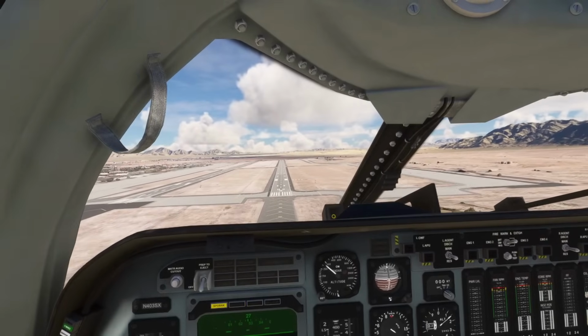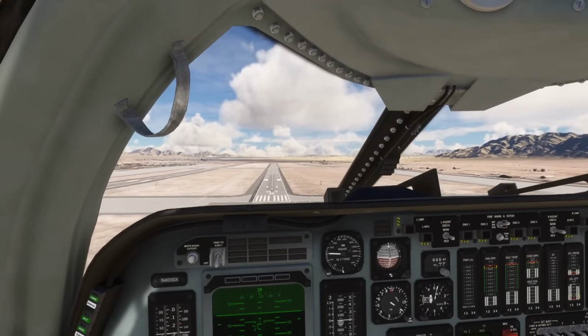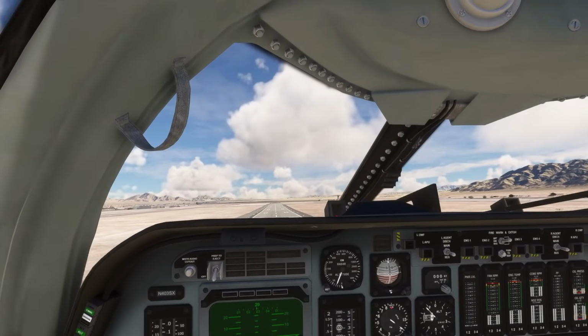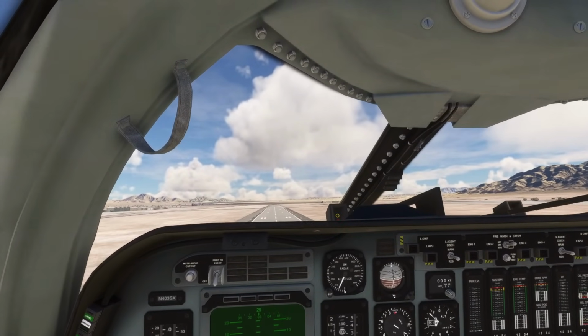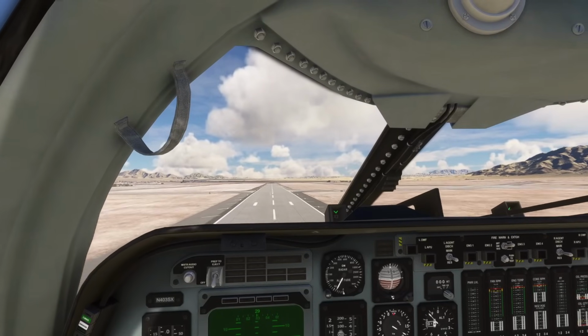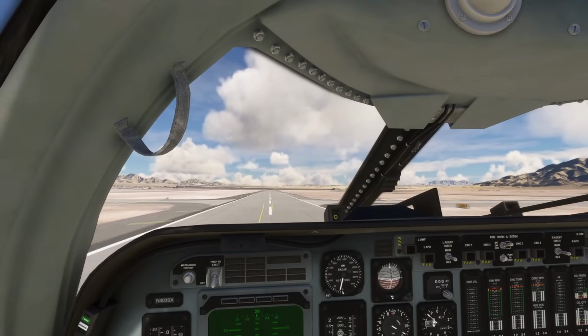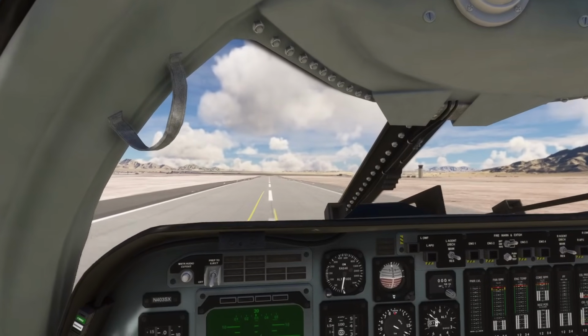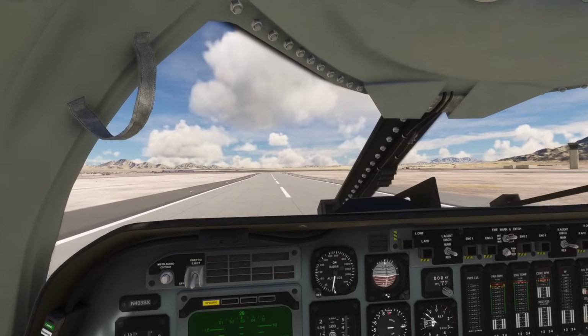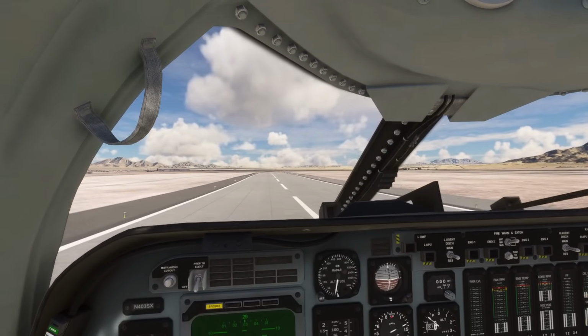How about we retract those spoilers, shall we? Spoilers in. Hold the nose. Little wiggly. Angle of attack is good. We're floating a hell of a lot. Holy sugar. Touchdown. Gear deploys. Speed brakes are out. Thankfully, we've got tons of runway here.